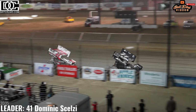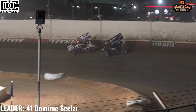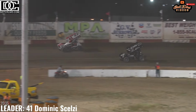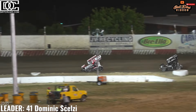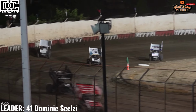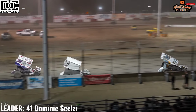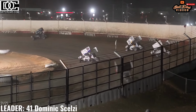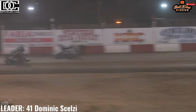20 down, 5 to go for Dominic Selzy. That time by a second and a half lead once again for Selzy. He throws a short slide on Bryce Eames. Nearly makes contact with the lap car. Down the back straightaway, Dominic Selzy looking to pick off another win here at the Thunderbowl Raceway. 21 down, 4 to go, as the race is now on for second between Tanner Carrick and Chase Johnson. Johnson throws a short slider, and we go yellow.